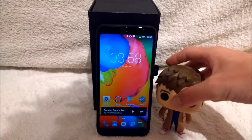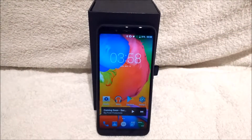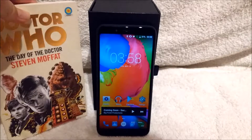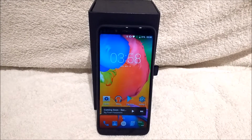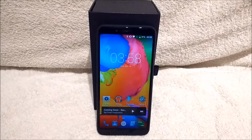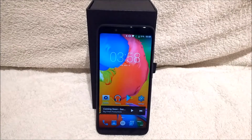Just a size comparison here with David Tennant, the Target novelization, here's a size comparison there. And here's a size comparison with the First Doctor box set. So yeah, it is very big, and it is really nice. It looks very nice on the eye. It's a brilliant phone inside.